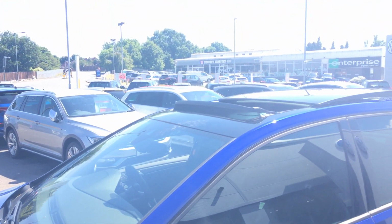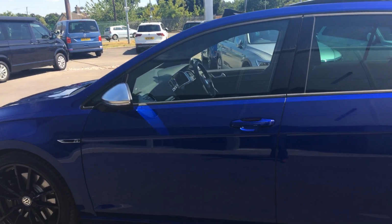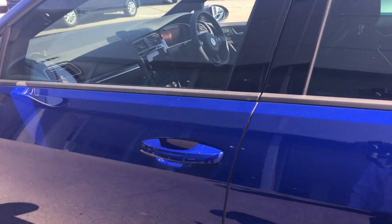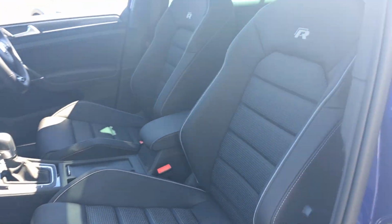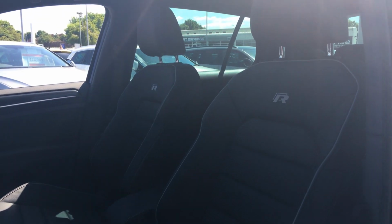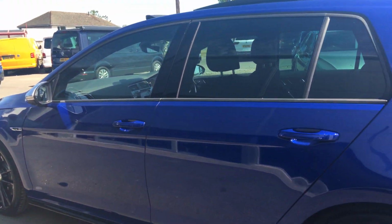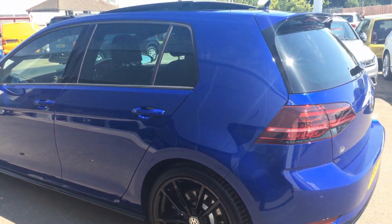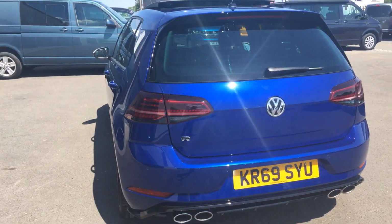It's also got the panoramic sunroof, and again, on a sunny day like today, it just lets the natural light and air in the car. They all come with keyless entry, and this particular one on the interior has got full Vienna leather interior. So a nice combination of leather, and I say the sunroof letting the light into the car. As you'd expect with a car with only 2,300 miles on, it's absolutely spotless. There's not a mark on it, apart from it needing a clean.